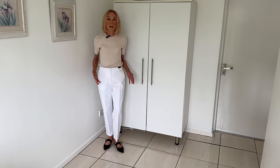Okay, these are the same version of the ankle grazer in the size 8. So you can see how they've got that little bit more of a relaxed feel. And I think that's really rather nice in white. I'll just show you the back as well.